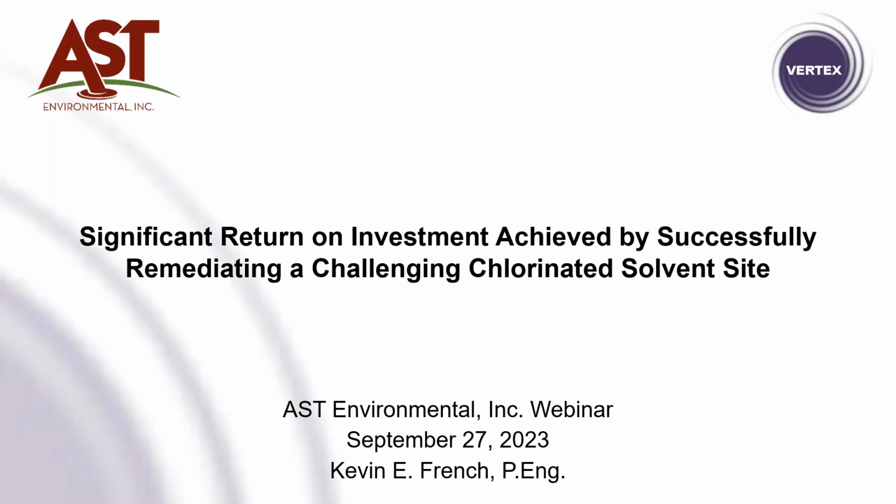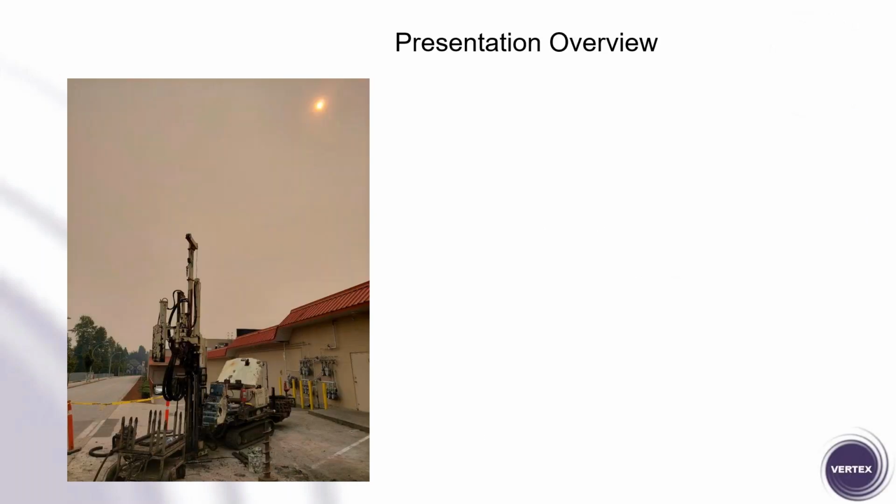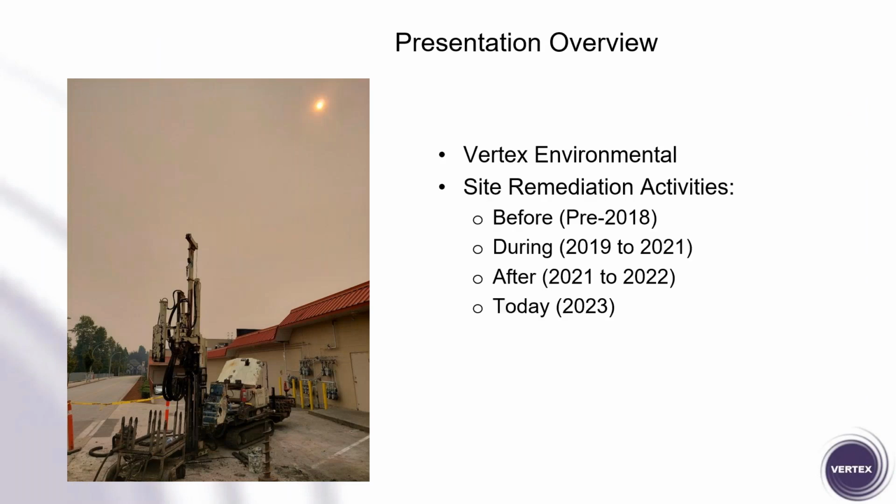So clearly, as it says here, this talk is called A Significant Return on Investment Achieved by Successfully Remediating a Challenging Chlorinated Solvent Site. I'll talk a little bit about Vertex and myself, and then I've broken down the site remediation activities into periods: before, which was before Vertex got involved; during, obviously when we were doing our work at the site; afterwards, which is the follow-up remediation, verification, monitoring; and then what's happening with the site today. And then I'll talk about what the actual return on investment was. And as Mike said, we'll have time for Q&A at the end here.